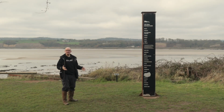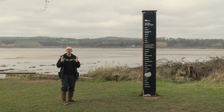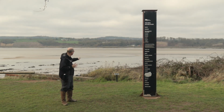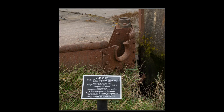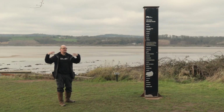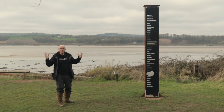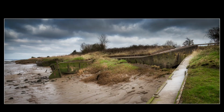Just beside me here is a kind of memorial to the barges that have been abandoned here. So it records some of the names of them, and then a little bit further back is a smaller plaque, and you find those by the side of every barge, and that gives the name of each barge, where it's located, where it was built, lots of other details such as the tonnage and the jobs that it did, and it's just really interesting looking at them all.